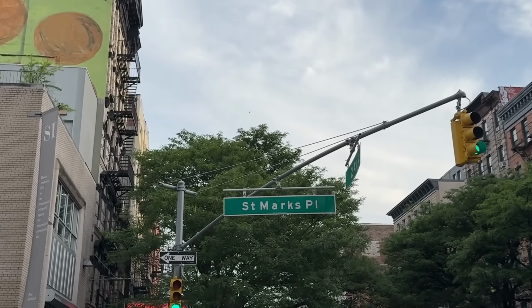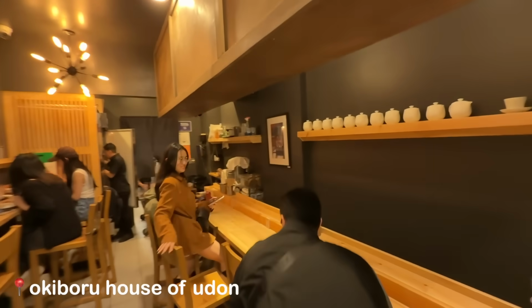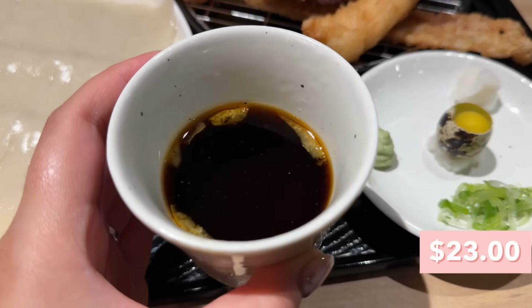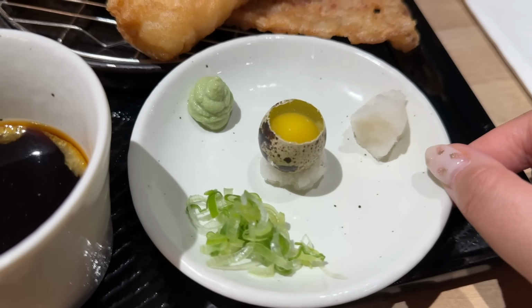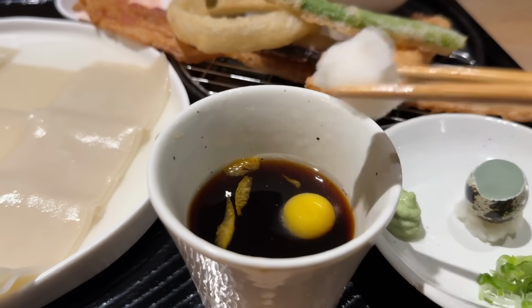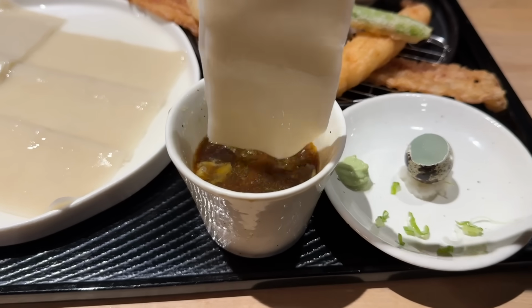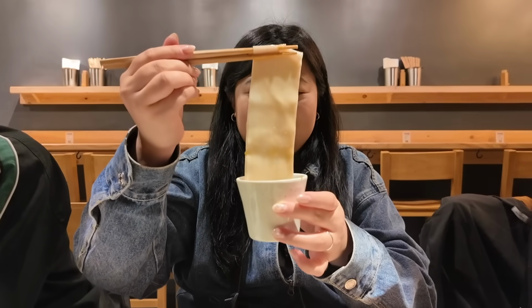Very yummy. For dinner, we met up with some friends at Okiboru House of Udon for their Himokawa-style flat wide udon. We ordered the dipping udon set, which came with house-made udon noodles and a side of yuzu dipping broth, as well as bacon, shrimp, and vegetable tempura. They gave us this separate plate with quail egg, wasabi, green onion, and grated radish to add to the dipping broth for more richness, brightness, and depth of flavor. Then we dipped the wide udon into the broth and slurped it up.